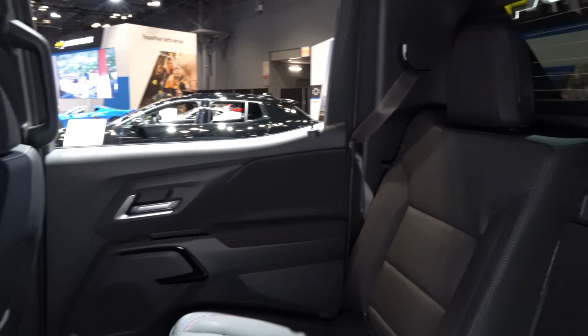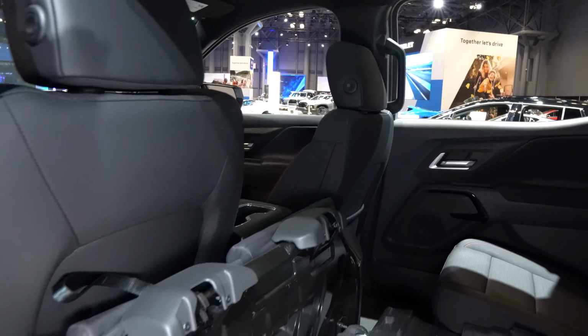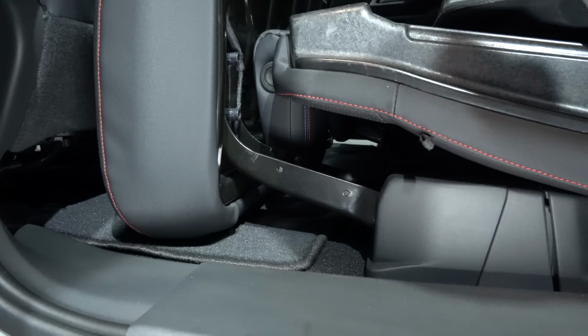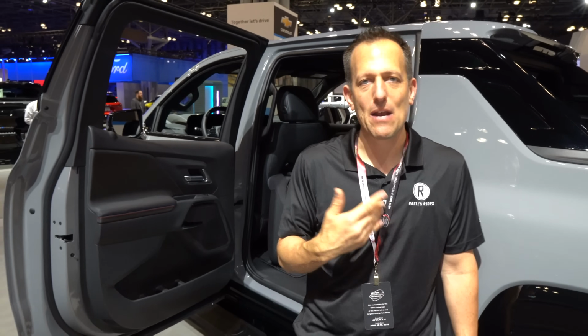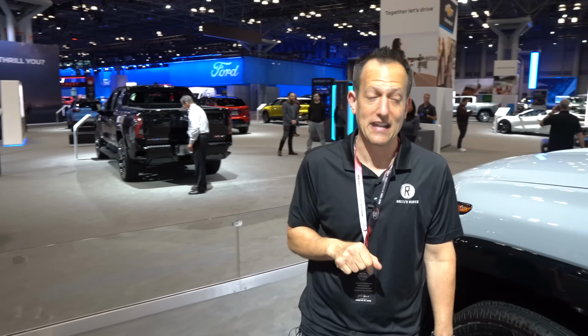And with this being an EV, the floor is much lower. You can actually see right here how much lower the floor is, flat all the way across, with this giving you more passenger room. But you know, it's things like these that we like to bring to you. And we'll go ahead and walk to the front. We'll have a little bit of a chat as we're walking. These are the things that we like to bring to you while we're at the auto shows.